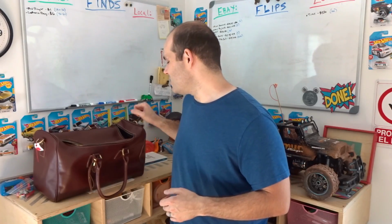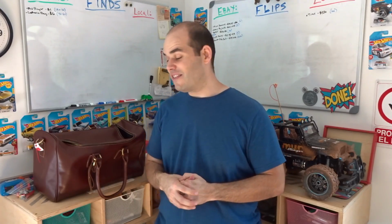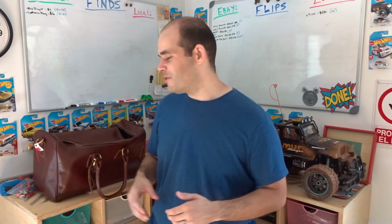There was one that was new, just like this, that was somewhere in that 60 to maybe 90 range. It was pretty high up there. So I don't really know what I can get out of this, especially since it's missing that strap. I'll do a little further research, but at least $40, $50, something like that, I think. So hopefully my $6 can turn into a nice little return off that.